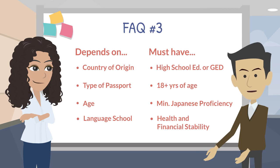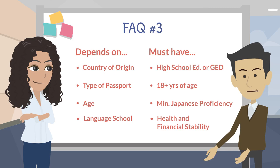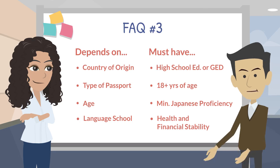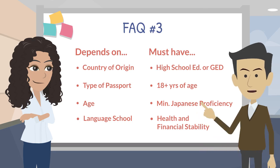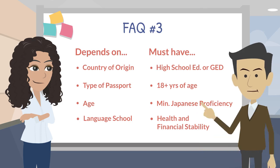The other thing is you'll need to be 18 years old by the time that you are admitted to the school. So this means that you're 18 years old and you've also finished your high school or 12 years of formal education by the time you're admitted to the school. So if you are in high school right now and you'll be 18 years old and have graduated by the time that you are admitted, that's okay too.